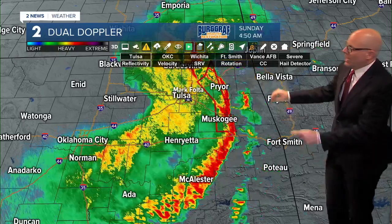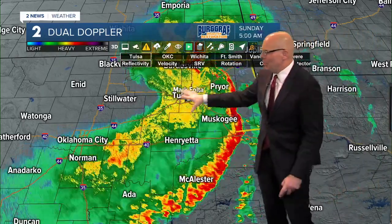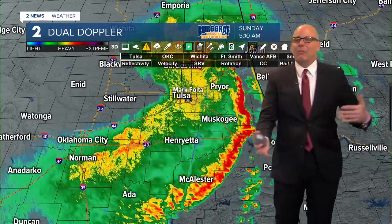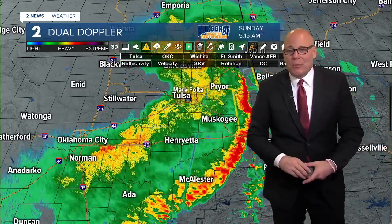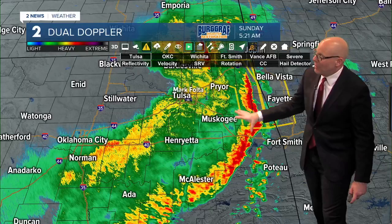New severe thunderstorm warning now extending into parts of northwest Arkansas. Again, Tulsa, we are in the all clear, but we've still got some rain moving through, and we've had a lot of rain. So just have to monitor the potential for flooding as we watch this rain continue to move on through as well. And by the way, again, we've got severe weather out there this morning.